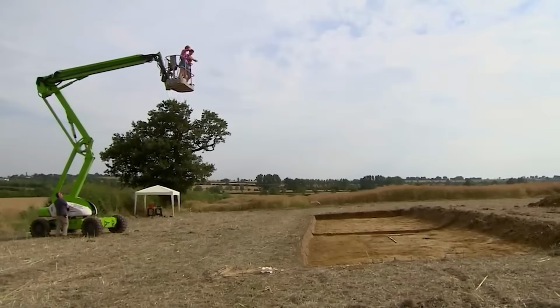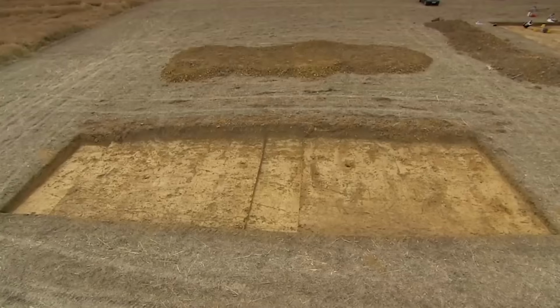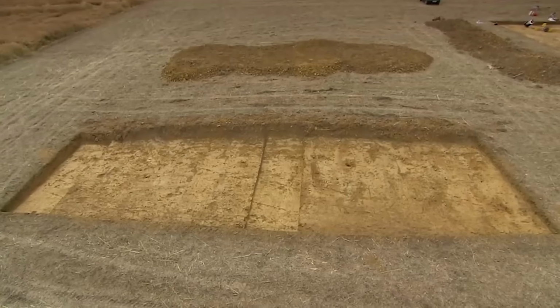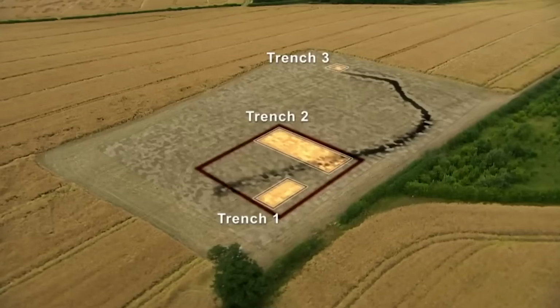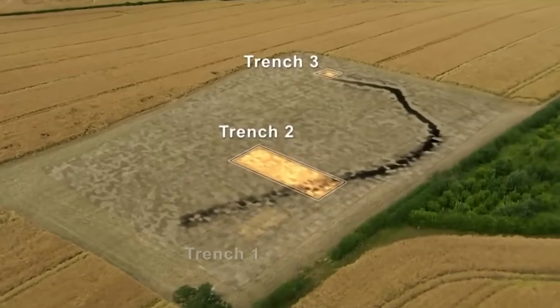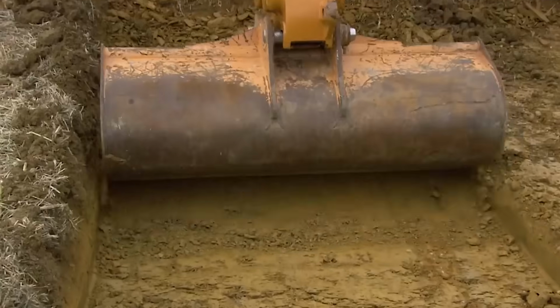What's going on? There's nothing that's unequivocal grave size or shape there, is there? There is absolutely nothing in it. It's like a fairground ride, isn't it? On the plus side, it means we can now throw all our diggers at the 2 trenches that have the Iron Age ditch in them, and more importantly, the possible Anglo-Saxon cemetery that lies inside it.